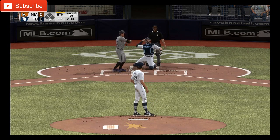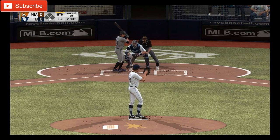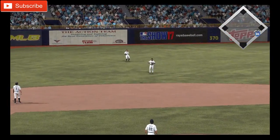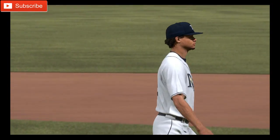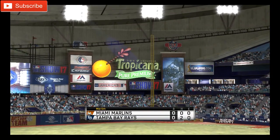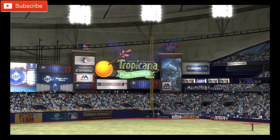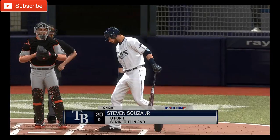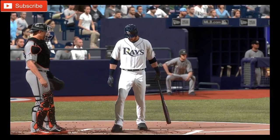And it's 2-2 now with the bases empty and 2 gone here in the inning. And here's a ball hit in the air. Beckham ranging into the outfield, and that's the 3rd out. 1, 2, 3 go the Marlins. Halfway home, still no score. Stepping in and ready for another shot, Steven Souza. He's 0 for 1 thus far. Right fielder, Steven Souza.